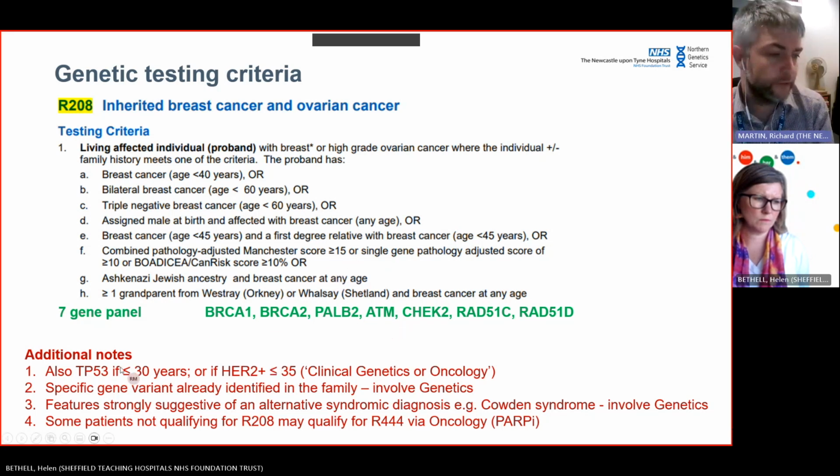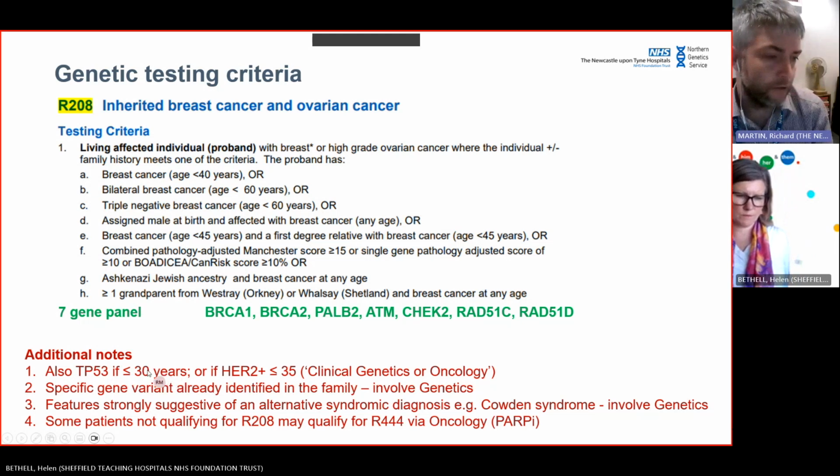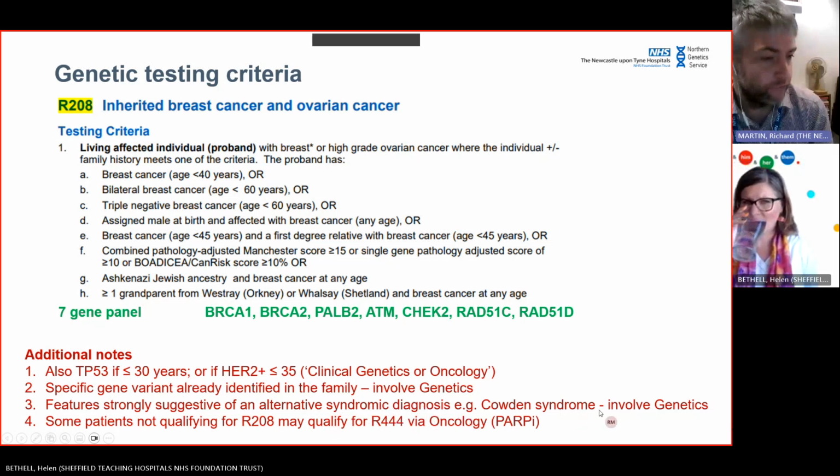Those are the genes tested. Some additional things to note: your patient may be eligible for an additional TP53 gene test in addition to these 7 genes if certain age criteria are met, less than or equal to 30 years old at diagnosis, or under 35 if they're HER2 positive. Generally, it's just clinical genetics or oncology who can request this test. To note, there may be a variant already known in the family of one of these genes, in which case don't do the whole panel, but talk to genetics. There might be an alternative diagnosis that's likely based on very rare syndromic features. This would be very small print, but just to flag.